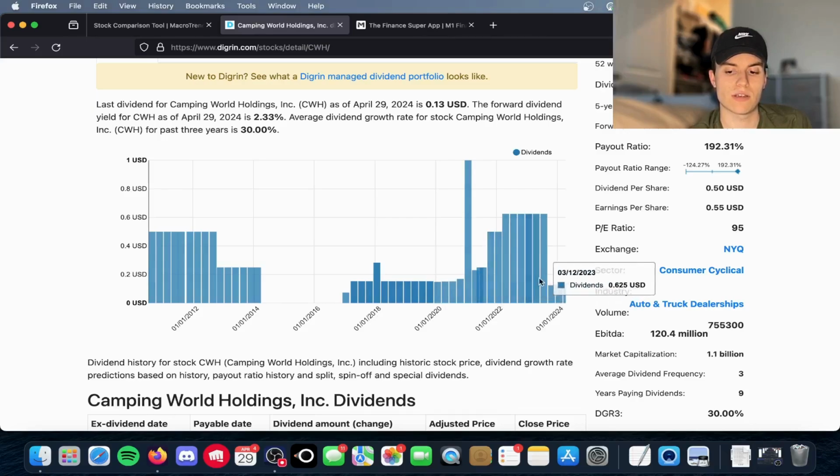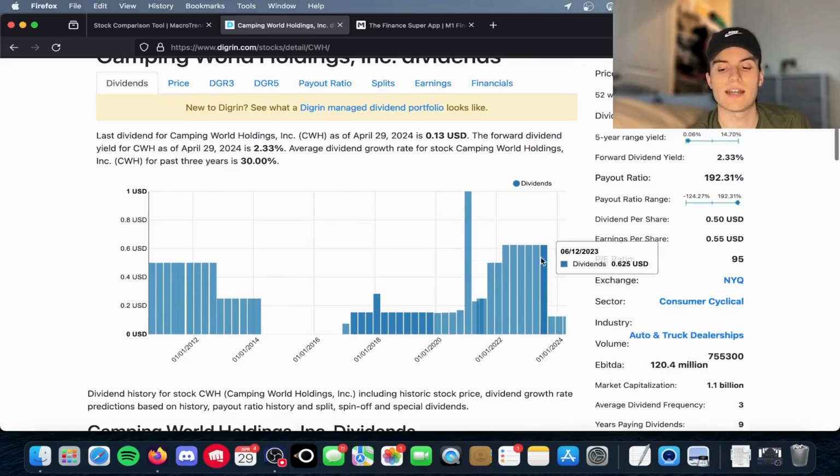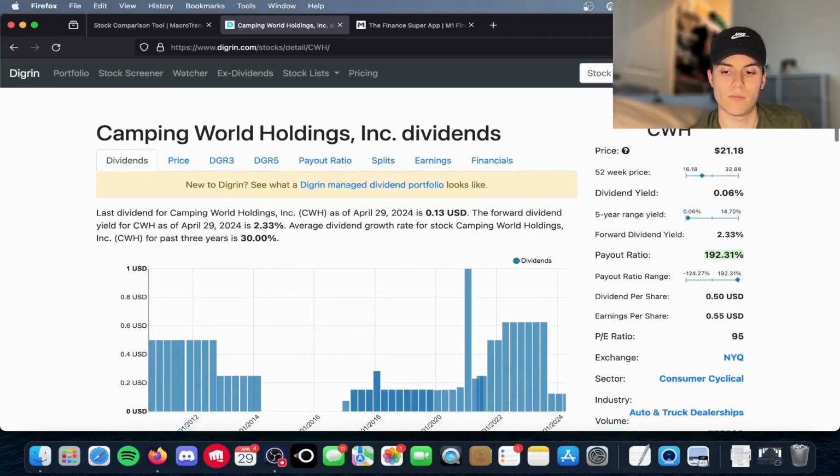Everything looked good until they slashed it. They cut it down by over 80% in 2023. That was the first red flag for me to get out. I only had like 4 shares, about $100 in it. But when I realized that dividend got cut, I was like, oh, that's not a good sign. We can see right here, they dropped the dividend by over 80% in 2023. Why? Because they're paying out 192% of their money to the dividend. They can't actually afford to pay it, which does not tell you very good things about the fundamentals of the company. So I got out, wouldn't recommend that.